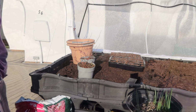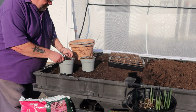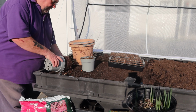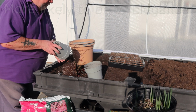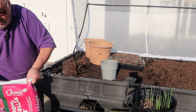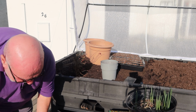Right. Okay then. The last couple of minutes, pop these blueberries up. I've done one of them. I ran out of compost, so I just bought some more. I think it's the Cabernet Splash, but I can't find the label. And there's a thing, isn't it? Right, clover ericaceous. So let's give it a squashing down.